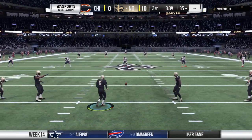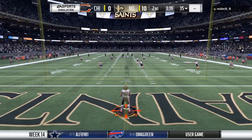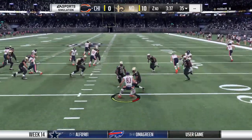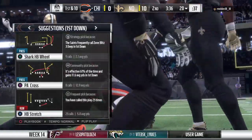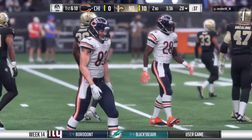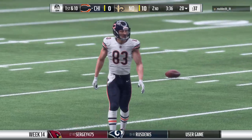Morstead, the punter, out to kick it off. That's fielded in the end zone. And the decision to come out is going to cost him 5 as he's taken down right at the 20. Now the Bears offense ready to take over again. They're sort of seeing themselves spiral out of control. Let's see if they can get things back on track.